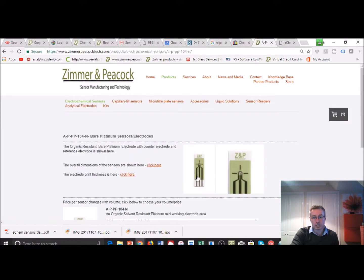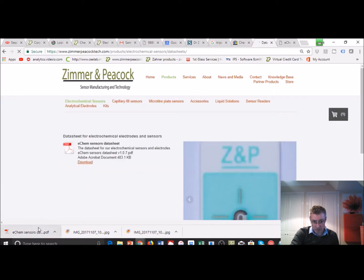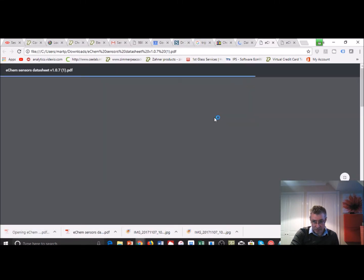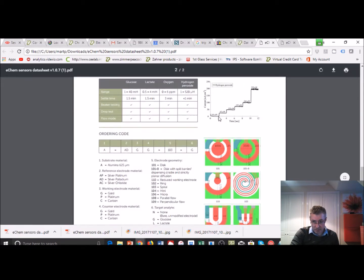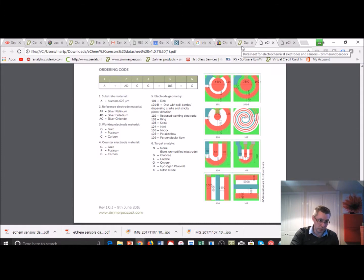So I would suggest this guy, for example. That's about 400 microns in diameter, that electrode. What I'll do is I'll go to the data sheet, show you where it is, and then you can get a sense that we have these mini and micro, 400 microns and 200 microns. So these would be good ones to do the CVs on, cyclic voltammetry on, or differential pulse, however you want to do it.